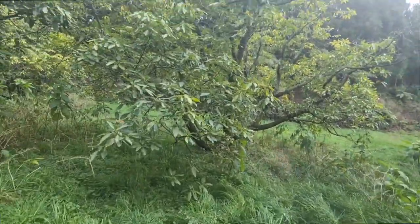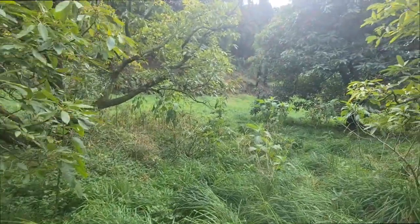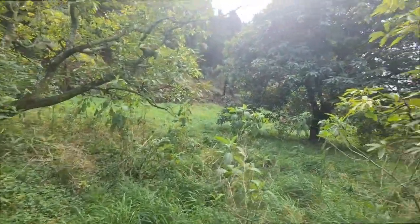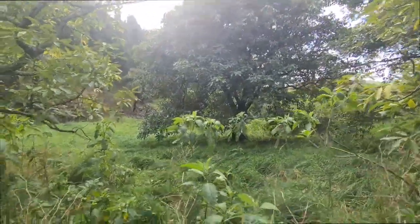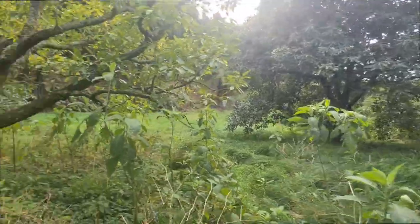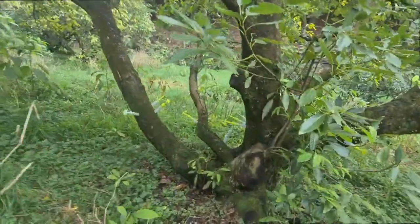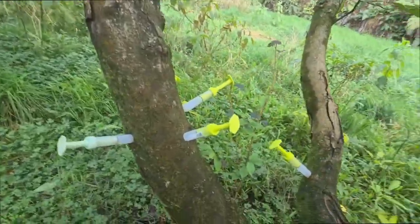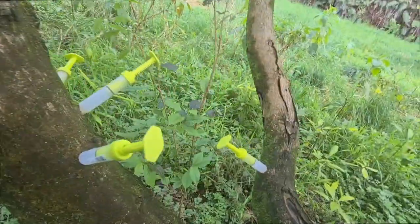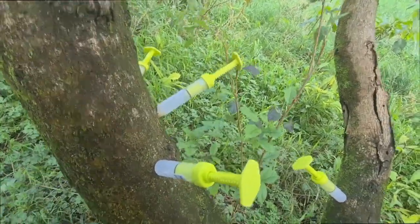Anyway, looks like I have two more trees to do here. Not so bad. That's the easy one over there. That's just, oops, you can't really see it. This one is the last one of these ones with so many syringes all around the tree branch.